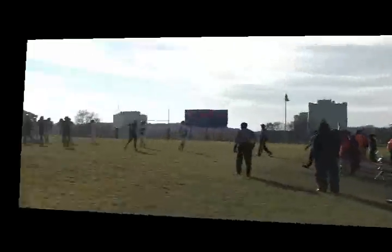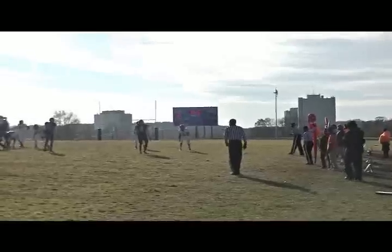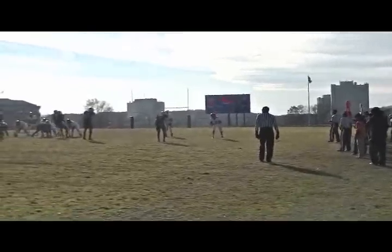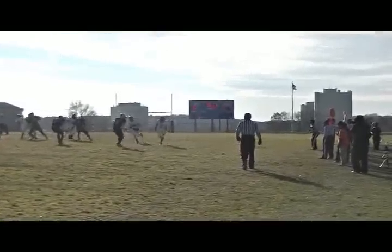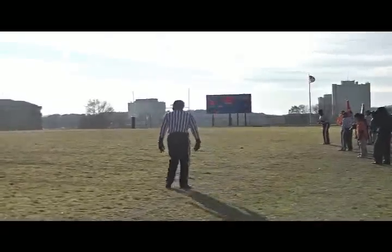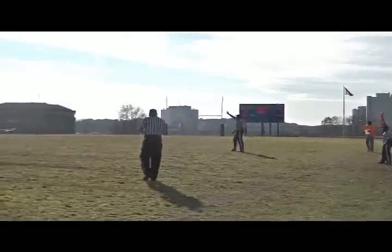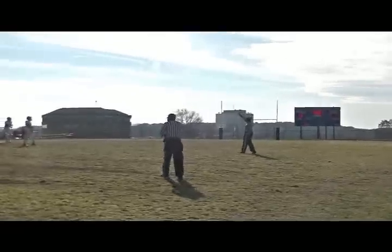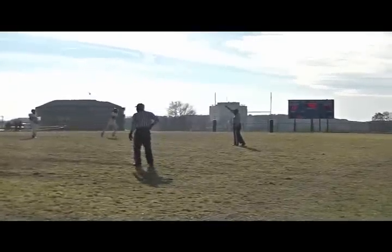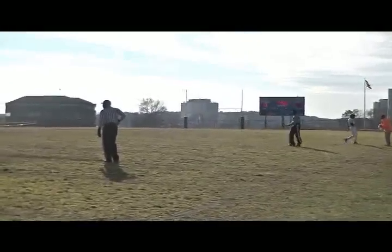Second down. Let's watch our deep official retreat on the play. He's 20 yards downfield, onto the field, as he must be. And back, back, back. That's how you backpedal. Nice job. Rubber band in. Flexing. Ball gets set. Flex back out.